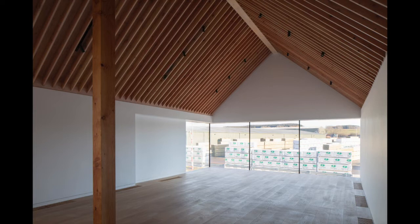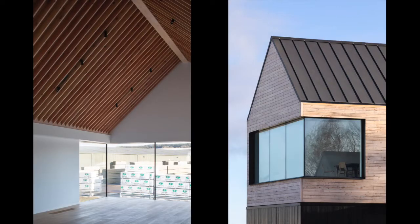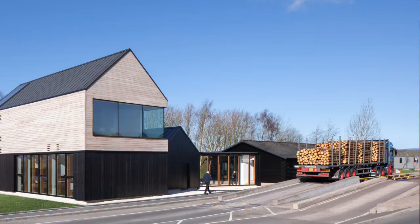That room has been designed to have the best view. It's on the first floor, with a big panoramic window which looks over where the timbers arrive. It also has a function as a kind of ceilidh space. The idea was that they might use it as a function room or for special events.